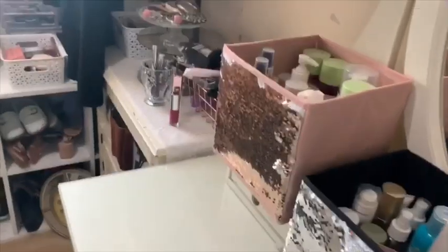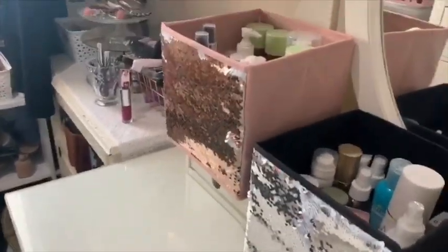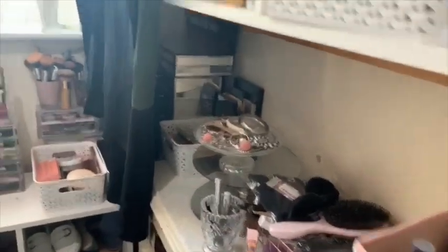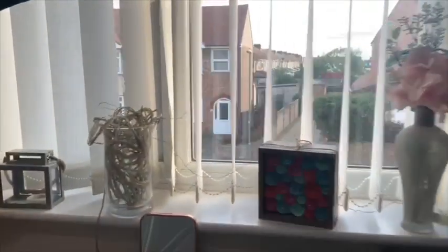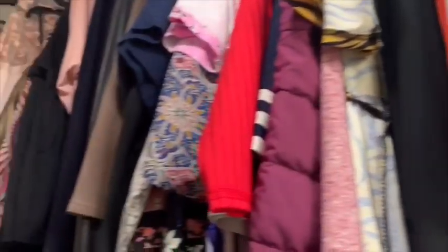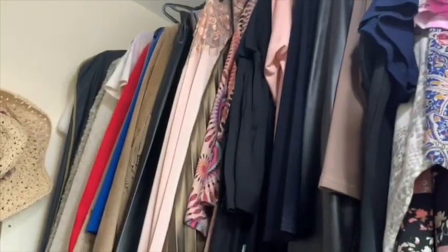One clean dressing table, so everything's off. It actually equated to 3 black bin liners to go to the charity shop. I've still got absolutely tons of clothes, as you can see up here. They're all along this whole rail.